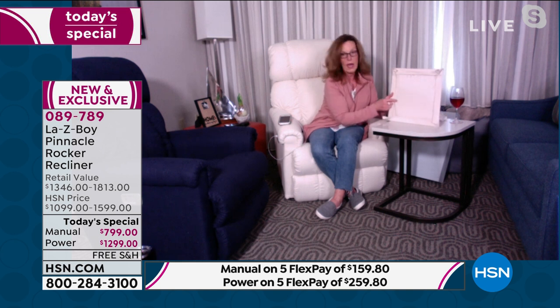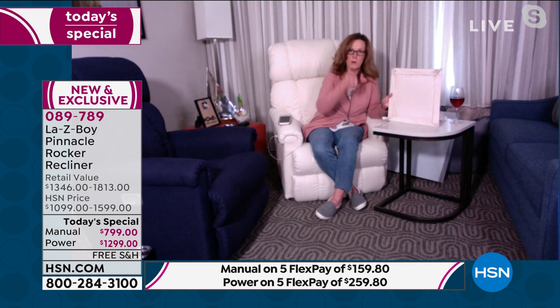Nothing through the back. And that is why we put this on acrylic, because if you spill cranberry juice or wine or coffee or tea, those have sugars in them, if you will.